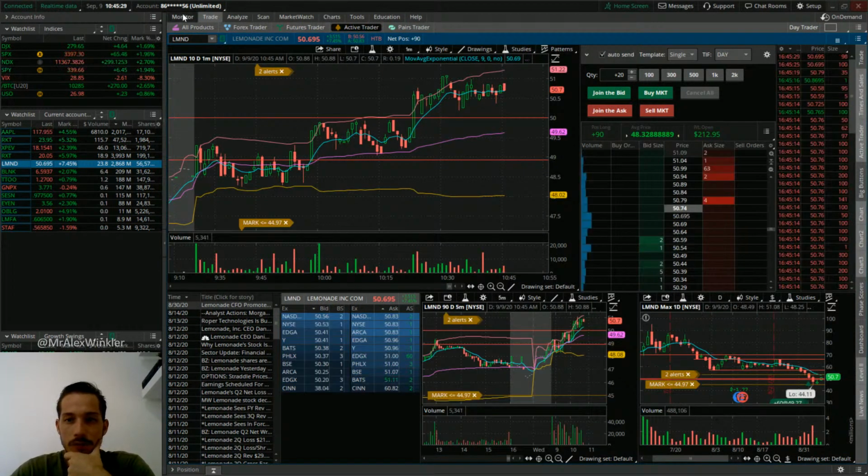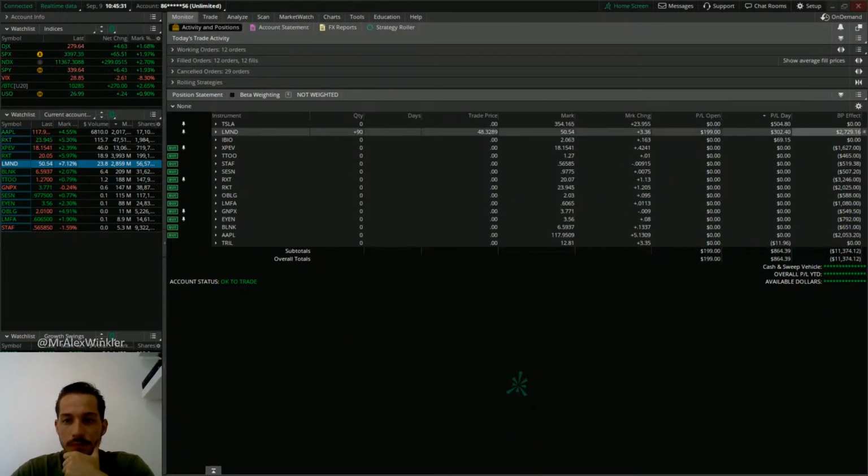We're up 212 today. We're up $200 since the open on LMND, so kind of holding this swing a little bit longer. Really sweet here.